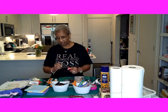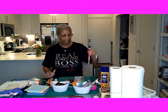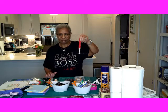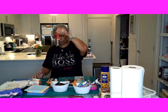A couple of things. This is a Craftsman. This is magnetic, so perfect for picking up screws that you drop. Anything that is metal. So if you drop a screw, that's pretty much what it's for, and it's pretty strong, so you can pick up.